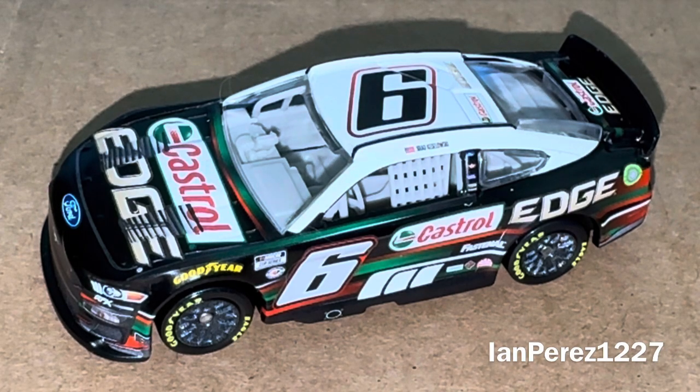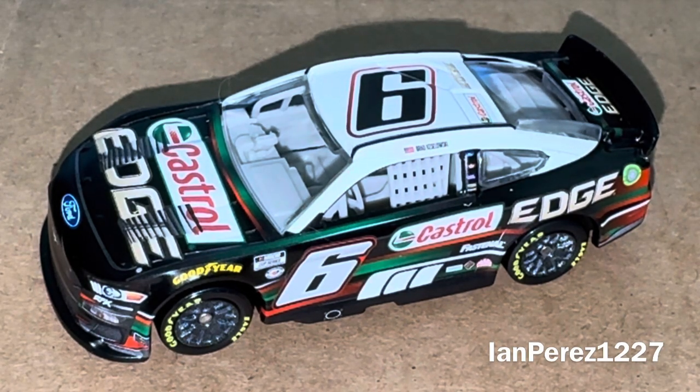So, yeah, that's about it. Expect two more diecast reviews. Both are IndyCar diecasts. So that's going to do it for another diecast review.